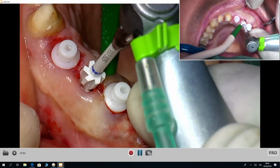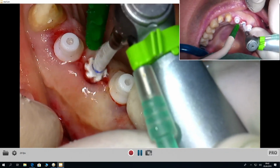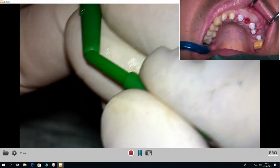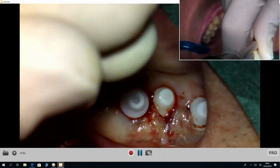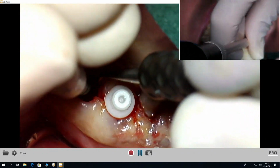Okay, 3.8 by 14. Counter, the counter, we are scratching to the palate. Let's have a look inside. Okay, look at this, what a beautiful drilling cavity in the middle of the jawbone. It's all bone, no perforation.